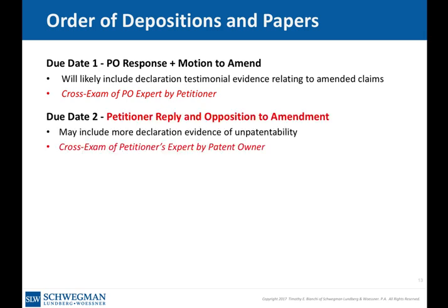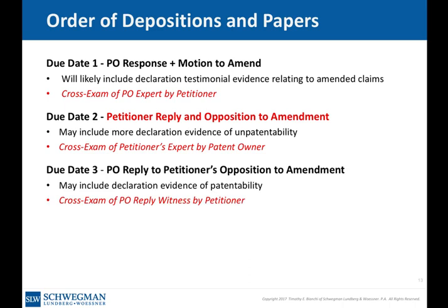Due date 2 is where the petitioner will have an opportunity to have filed a reply in opposition to the amendment and demonstrate its case for why the claims are unpatentable. It will too likely include some declaration evidence of unpatentability, which the patent owner may want to cross-examine in a deposition of the petitioner's expert.